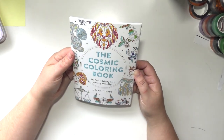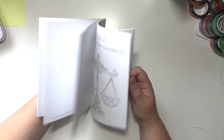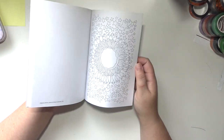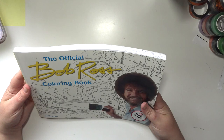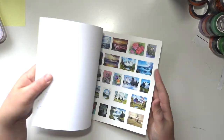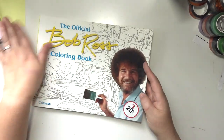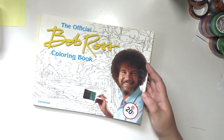The Cosmic Coloring Book by Mecca Woods. This can go in my use it up stack. Let's see. The Bob Ross, or the official Bob Ross coloring book by Universe. Super cool. There's another one that's like the Four Seasons or something like that. I don't have that one, but I want it.